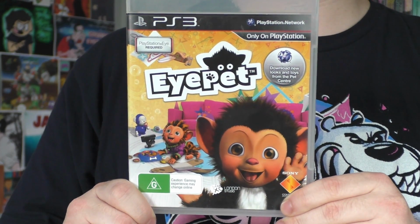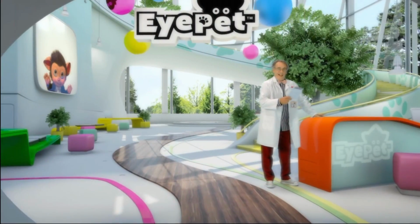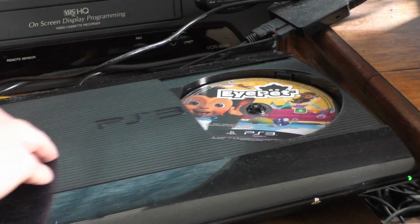As an avid fan of the original, I honestly couldn't call the next gen version noteworthy until iPet released in 2009. Strangely, this was only released in Europe and Australia, much like iToy Play 3, the superior of the original's trilogy. Special thanks to Scott for donating this. Cheers, mate. It's an interesting little game.